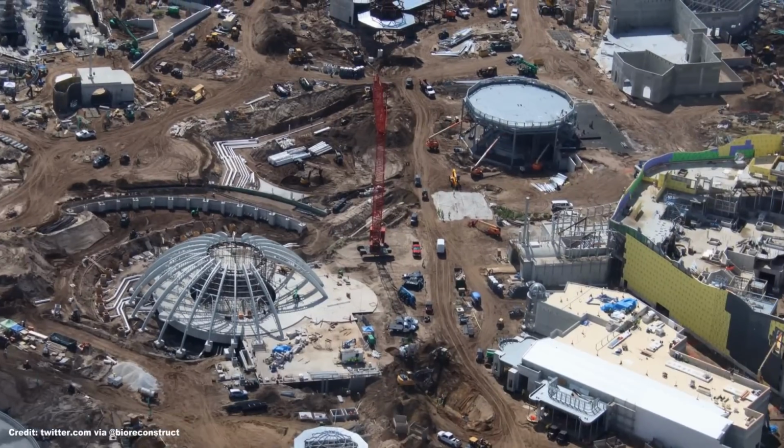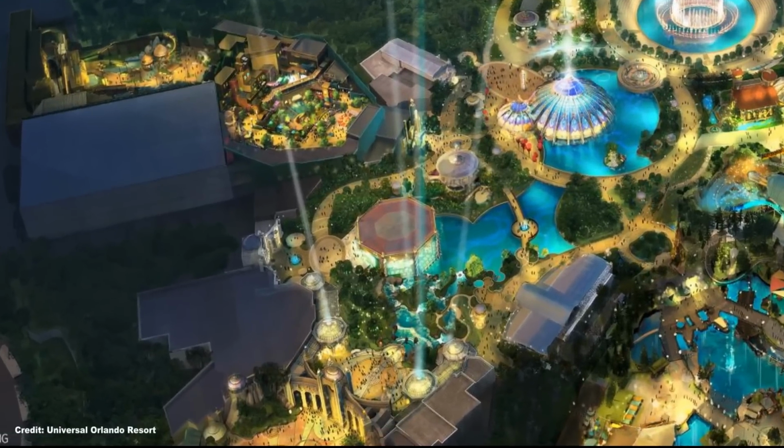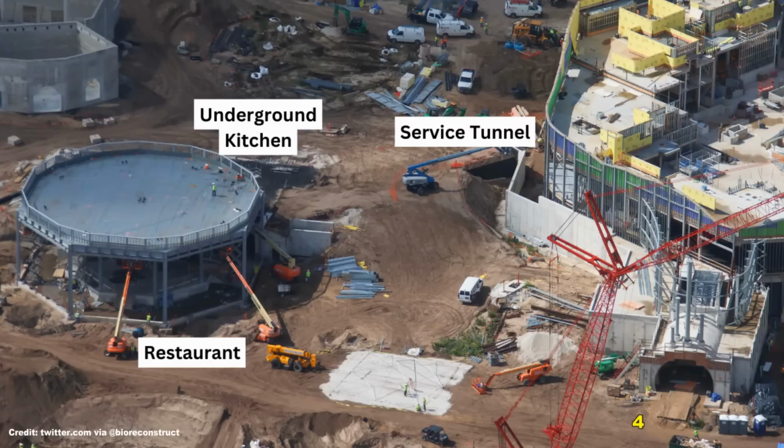Over near the entrance to Epic Universe is rumored to be a restaurant. The restaurant will be encircled by water as seen in the concept art. Looks like they are working on creating an underground kitchen, and to the right is a service tunnel.